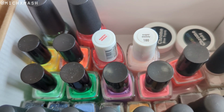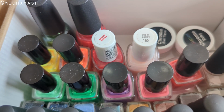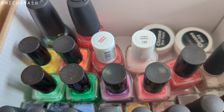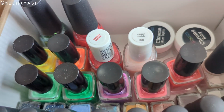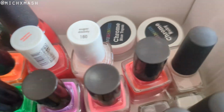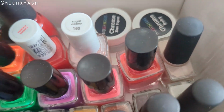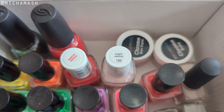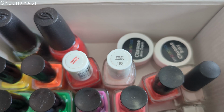When I saw these neon colors, I absolutely had to have them. I love wearing neon colors in the warmer months, so I thought, why not have all the colors? I especially love this mint green color and the hot pink one. Those two are by far my favorites. Got a couple of classic Essie colors here, Russian Roulette and Sugar Daddy.